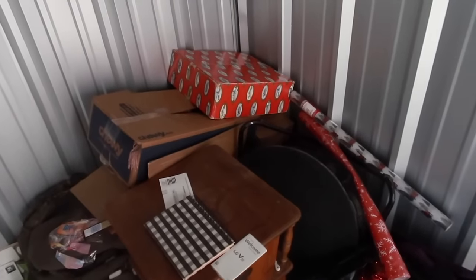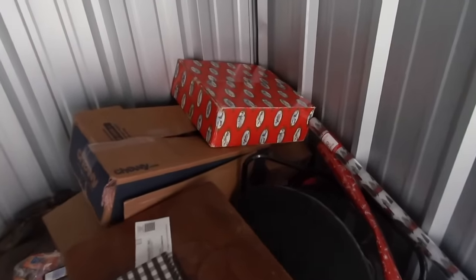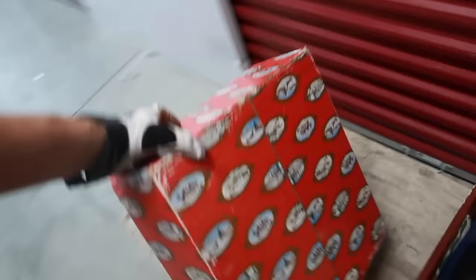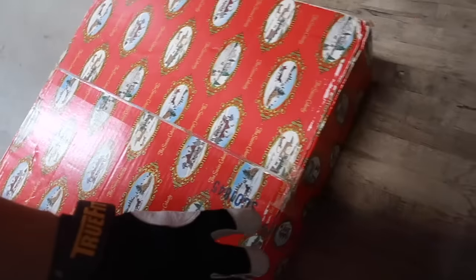Yeah, why is there, like, straight up garbage? Wendy's cups. That's never good. I don't know why, but this corner intrigues me. That red box kind of intrigues me. Hopefully it's not, well, it doesn't feel empty. Yeah, I got a shoebox down there. Let's see what's in this guy. It is taped.